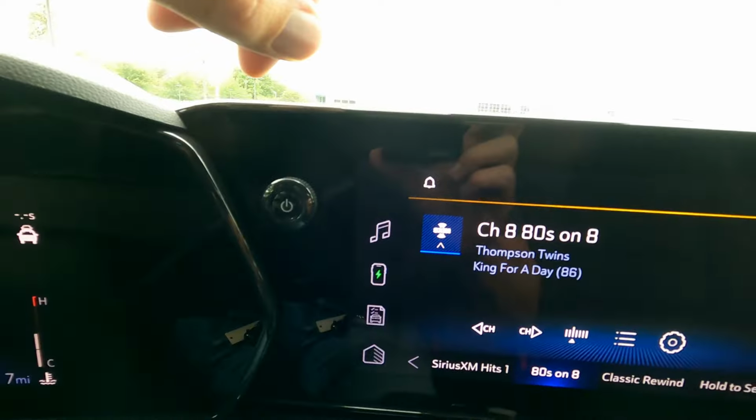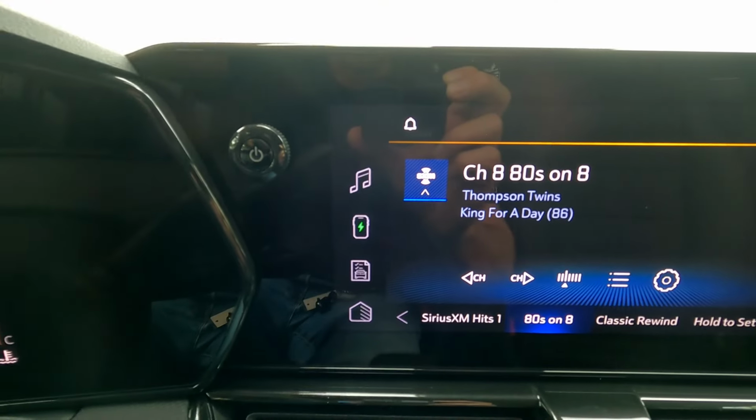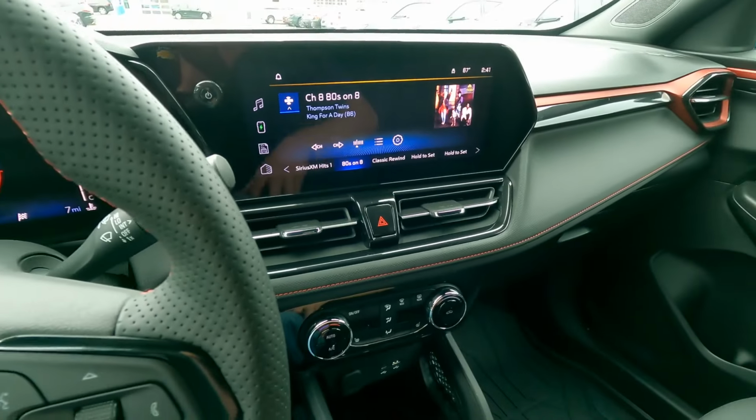When you look at your radio screen, you'll notice the phone icon has a little green lightning bolt lit up. That's how you know the charge is actually functioning. If for some reason that turns amber, it's not charging. Maybe there's something on the pad, maybe you have to reposition it, whatever the case may be. These charging pads have gotten very good over the years. You know, you put it on there and it should be good to go.